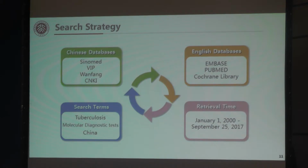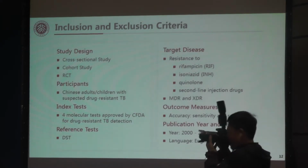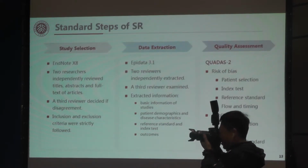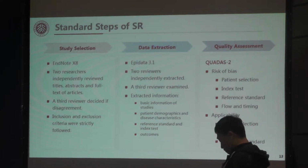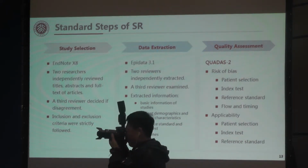We performed a comprehensive search of 3 English databases and 4 Chinese databases, using the search terms tuberculosis, the trade name and generic name of molecular diagnostic tests, China, and so on. The inclusion criteria were strictly limited in the following 7 aspects. The whole process was strictly in accordance with the standard steps of systematic review, and we used the QUADAS tool to assess the quality of each study.